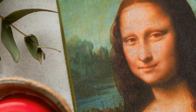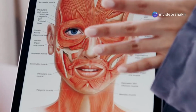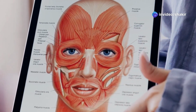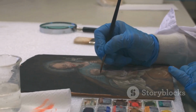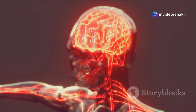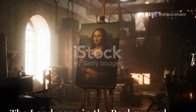Da Vinci used a technique called sfumato, Italian for vanished or smoky. He blurred the lines, quite literally, around the mouth and eyes, creating subtle transitions between light and shadow. This technique, coupled with his understanding of human anatomy, especially how the muscles in the face contract, makes the Mona Lisa's expression seem to shift depending on how you look at it. It's like a scientific magic trick. Your brain tries to resolve the visual information, the play of light and shadow, and that creates the illusion of a smile that flickers on and off.